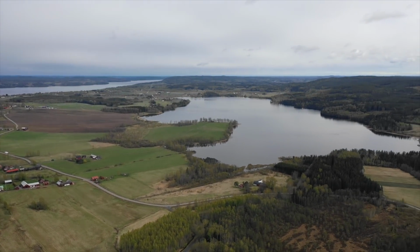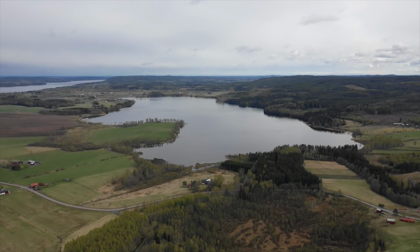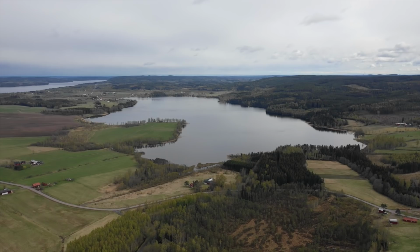And then this is our local lake where we go fishing and have barbecues. We had our first barbecue the other night, which was very nice.